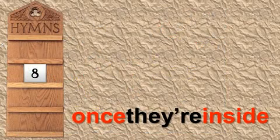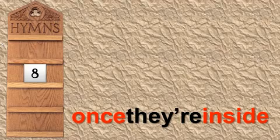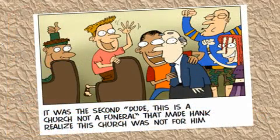Number 8. There are 2 ways of going here. Either ignore newcomers entirely, or overwhelm them with information, appeals for their help with church projects, questions about their past, their family history, their spiritual journey, or whatever. And if you're going to follow that second route, make sure that you hug the newcomers regularly.